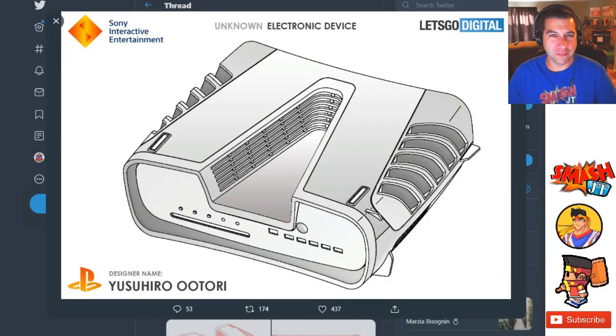Ever wonder what the PlayStation 5 was going to look like? This could be it. More likely it's just a dev kit of the PlayStation 5, but still interesting concept art uncovered from the patent offices showing different angles of this thing. And in this video, we're going to show off the PlayStation 5 humidifier. I mean dev kit.